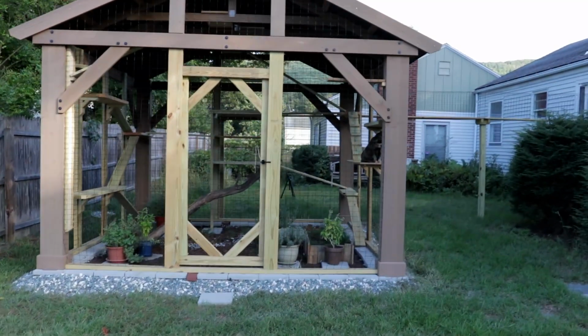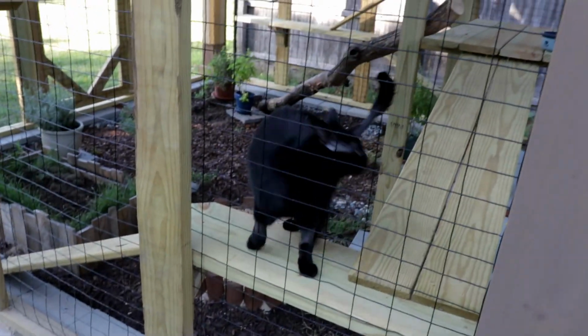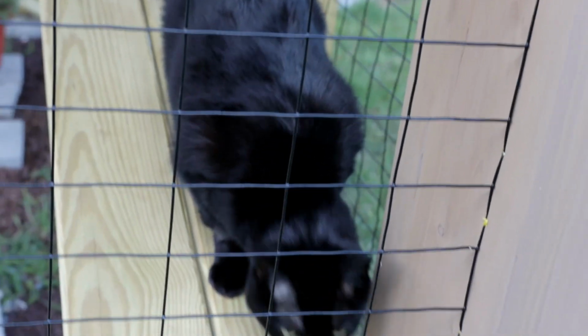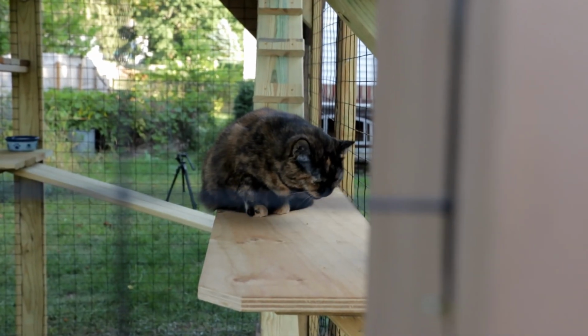In the weeks of me building, the owner had a scare. Teddy, the black cat you see here, had to go to the vet multiple times. Keep in mind, this enclosure was being built because of him. I would get calls saying, "Teddy needs to go to the vet, and I'll be home late." Teddy was getting blockages again and again, and couldn't use the litter box.